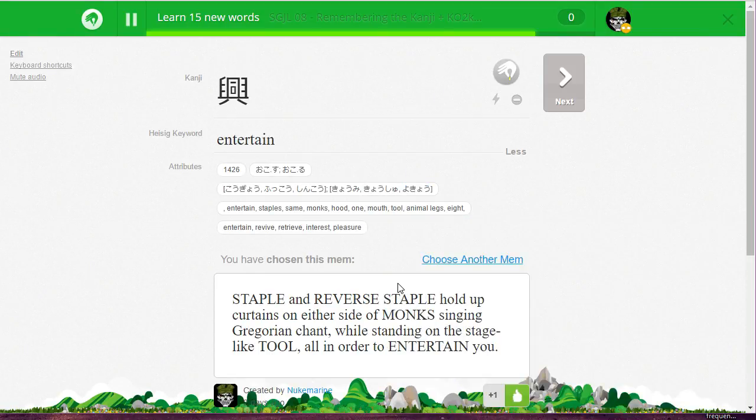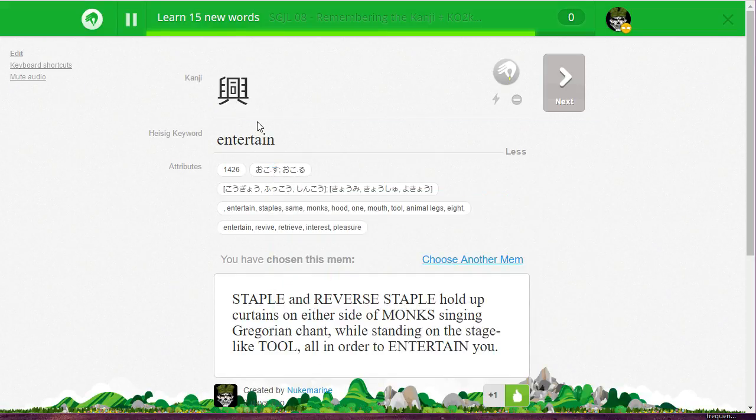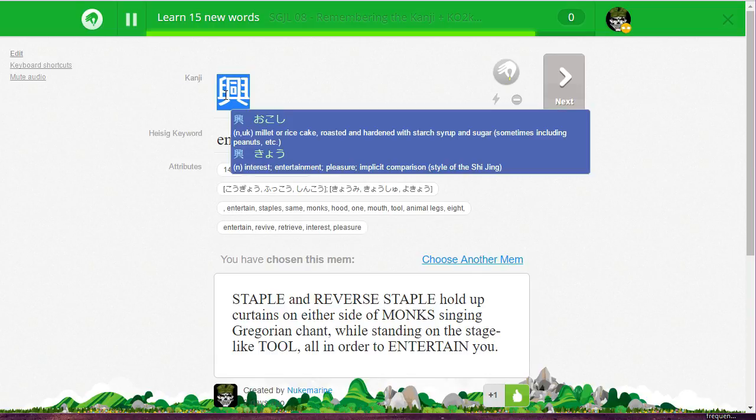So we have staple and reverse staple, hold up. So either side of monk, so that's a Gregorian chant. Let's see, it's the entertainment, and tools are the tools to entertain you. So maybe it's the Blind Jedi Monk entertainment show. You see there's a Blind Jedi Monk in front, and on the sides of him the staples are holding up the sign behind him about the force is with you and I'm one with the force. The force is with me, I'm one with the force. And right there is maybe his tool belt, because he's blind, he has to hold up some interesting information to entertain you. So yeah, staple, monk.